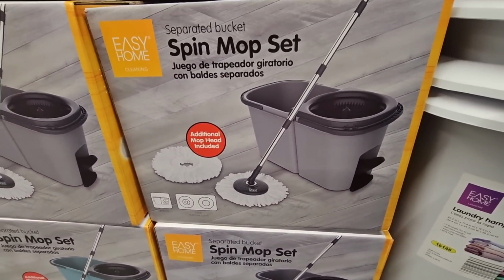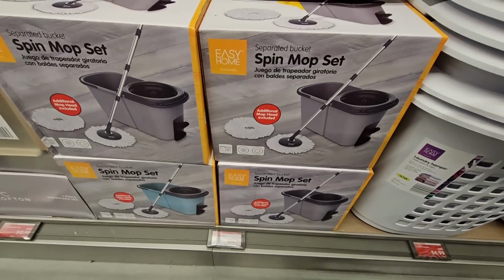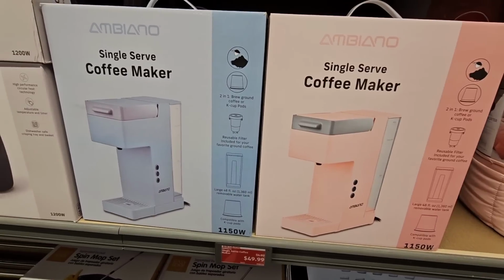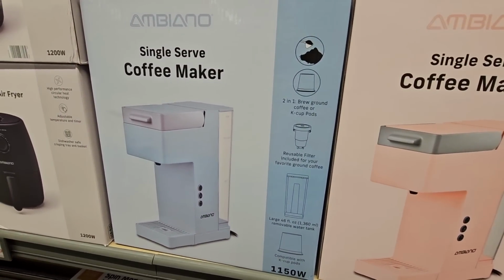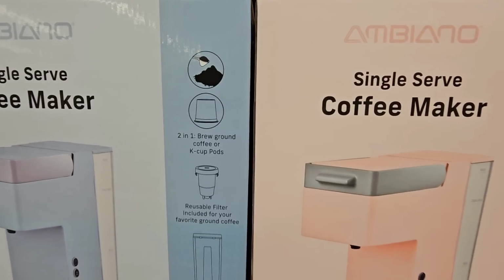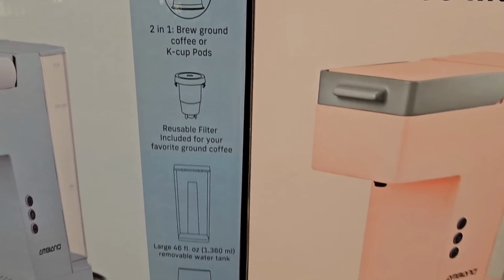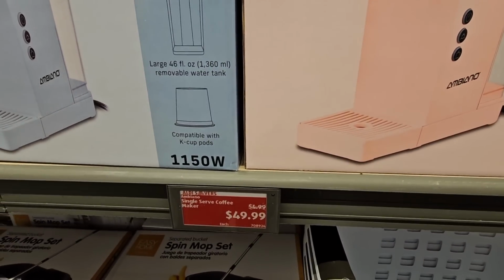Now, $24.99, the spin mop set. We did purchase this when it was out earlier, I think a few months ago it came out. So it does come and go. The single serve coffee maker. Now this is by the Aldi brand Ambiano. This one uses ground coffee or K-cups, so that is actually convenient. It's a 2-in-1, $50 for that one.